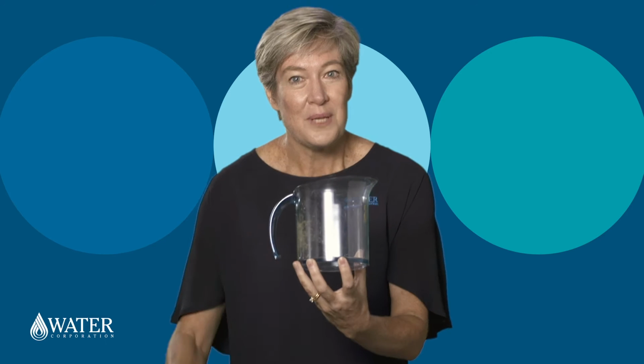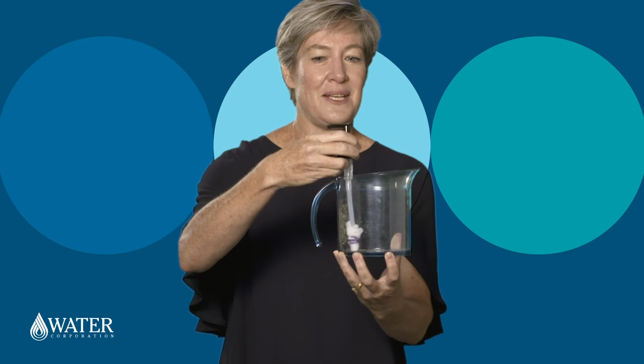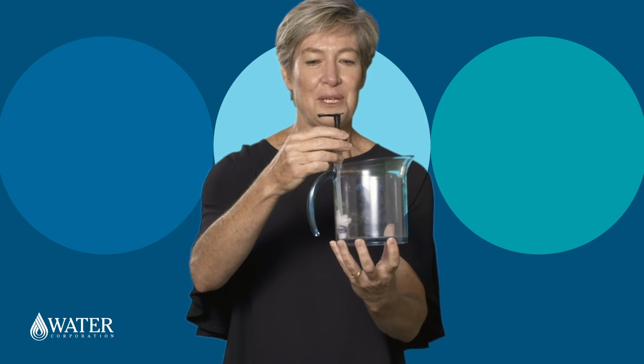Now we need to pretend that this jug is representing what's going on underneath the ground. If we were to cut the ground open and pull it apart so that we could see all of those layers, that's what we're going to build into our jug. This is what we're using for our pump. You guys will have seen these at home. You'll find one in your shampoo bottle.